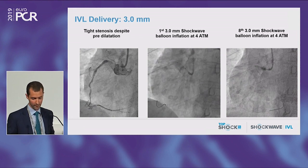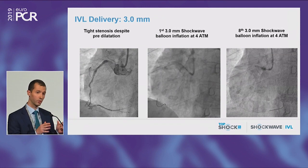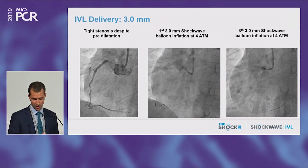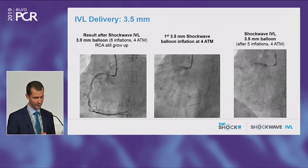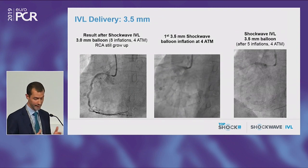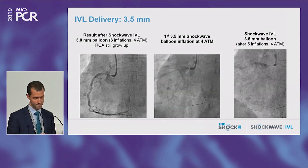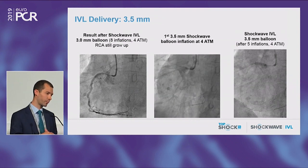Again, the Shockwave balloon went in, but not completely, but we performed 8 runs with the 3.0 millimeter balloon, and after each run, we were able to bring the balloon a bit further. And this is the last angiogram at the last run with the 3.0 millimeter balloon. On the left side, you have a still picture of the control angiogram after the 8 runs with the 3.0 millimeter balloon. You see that the artery had quite opened, but there is still calcification constraint probably there.